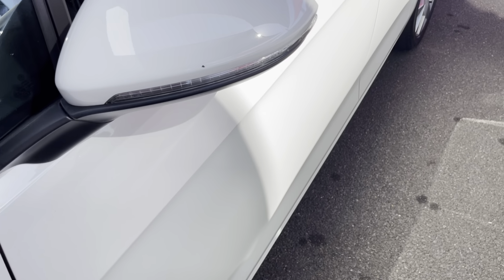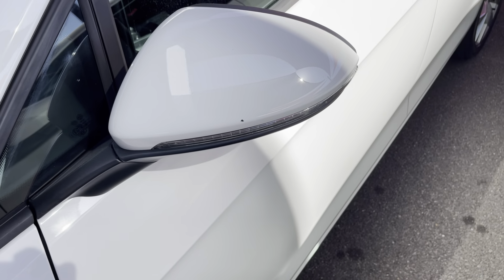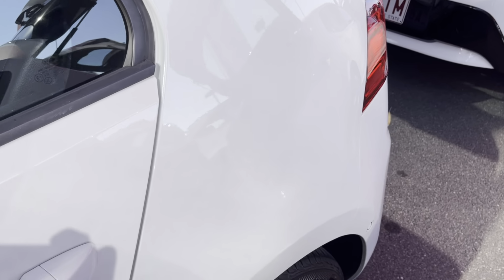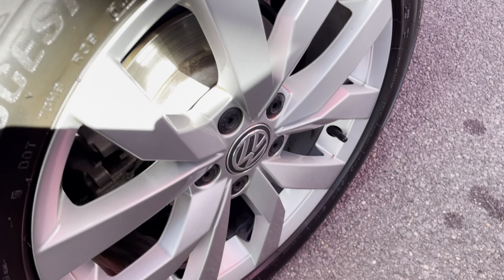Just continuing down the panel work. On the mirror, there is a little rock chip just here. And if that's a concern, please let me know. We can always get what we call a brush touch done. I just got to get that approved by management. Just continuing down. Once again, all very well looked after. Just coming to the rear wheel. Once again, no gutter rash around it. All very well looked after. Once again, plenty of tread on the tyres.